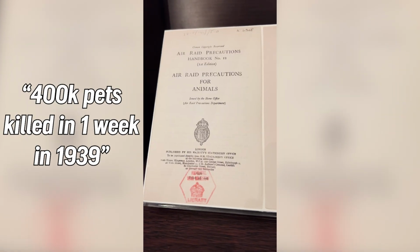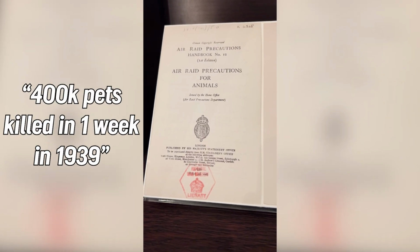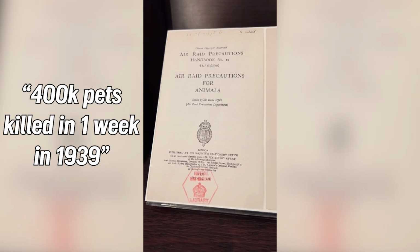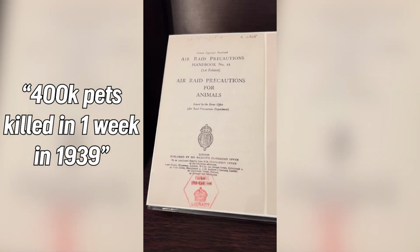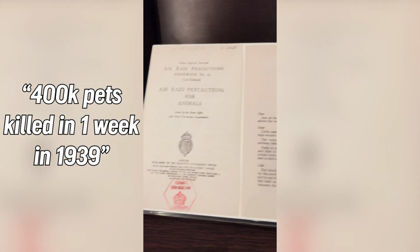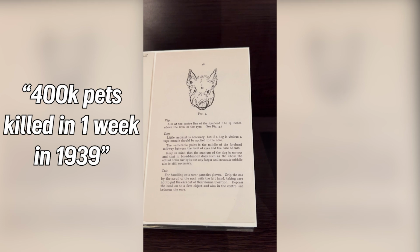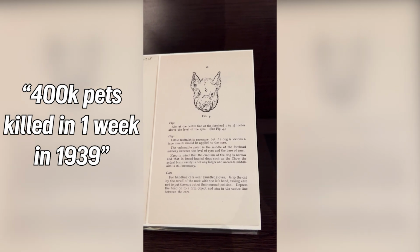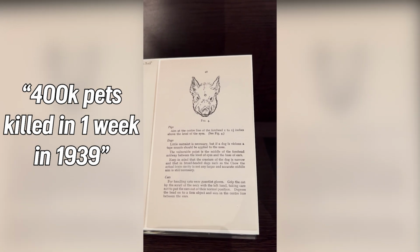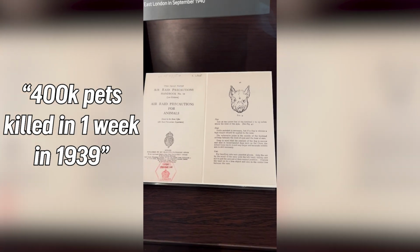This terribly sad document was a recommendation from the government that all family pets, cats and dogs, should be killed to avoid risk from air raids. And here are the instructions about how to execute animals humanely. In 1 week alone in 1939, pet owners took almost 400,000 animals to vets and animal charities to be killed.